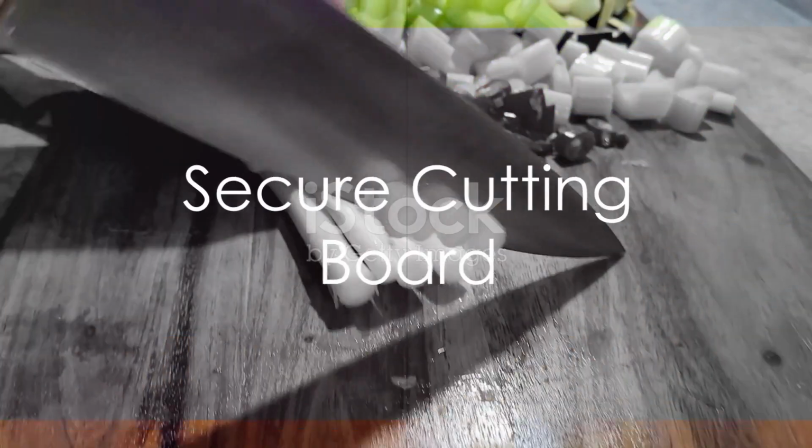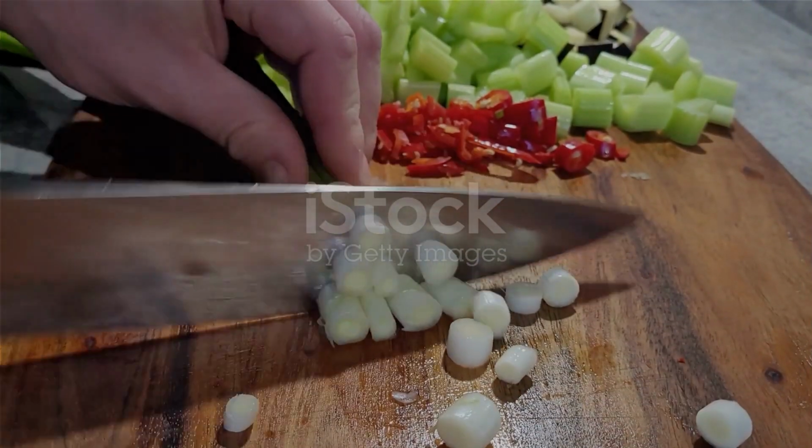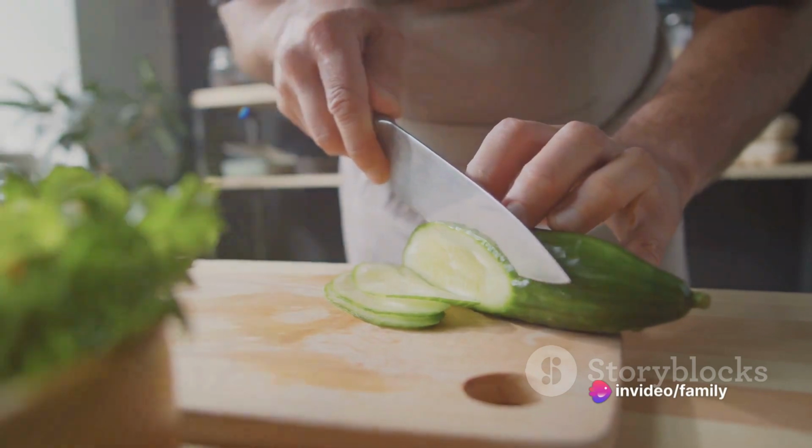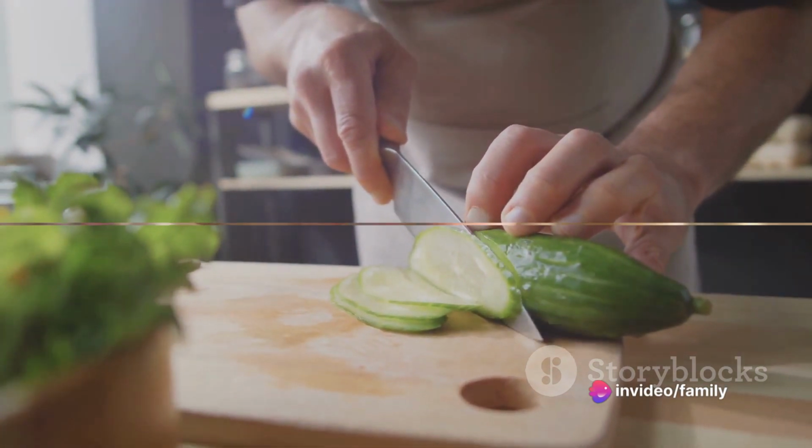And if you're tired of your cutting board slipping and sliding around while you chop, just place a damp kitchen towel underneath it. This will provide the stability you need to chop safely and efficiently.